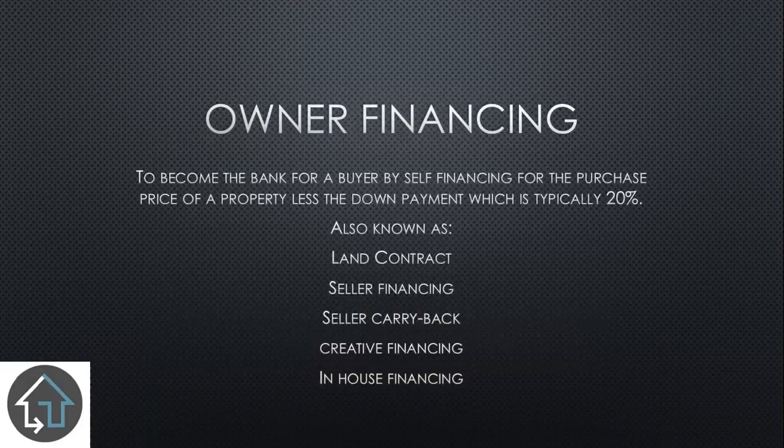So, when it comes to different things, it's also known as land contract, seller financing, seller carryback, creative financing, in-house financing. So these are all terms of how that works.